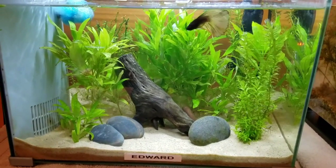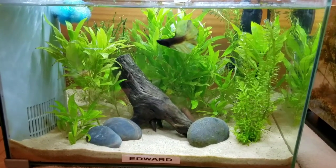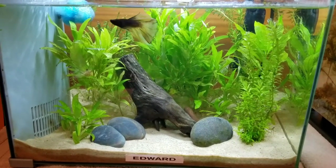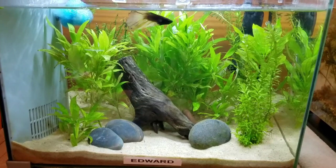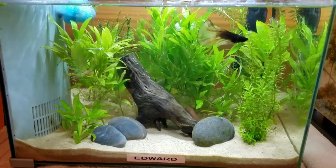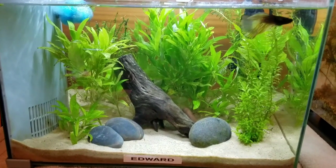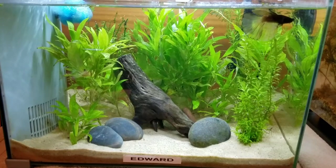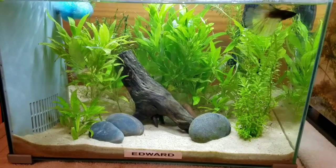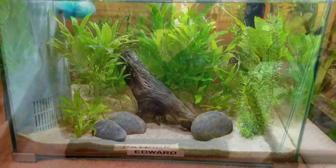Another thing you might notice on a couple of my tanks is the little blue foam pad up at the top. Some of these tanks have a higher flow even if you set it to a low setting, and bettas tend to really like less of a water flow. So I have used that wrapped with a little tiny rubber band to hold it in place, and that's helped as extra filtration, but also has helped baffle the flow, so it makes it more comfortable for Edward. He is a great fish, and I have really enjoyed having him.